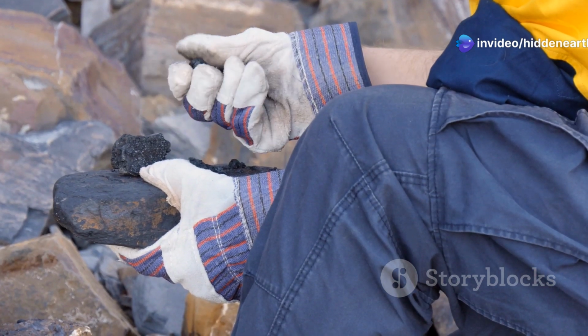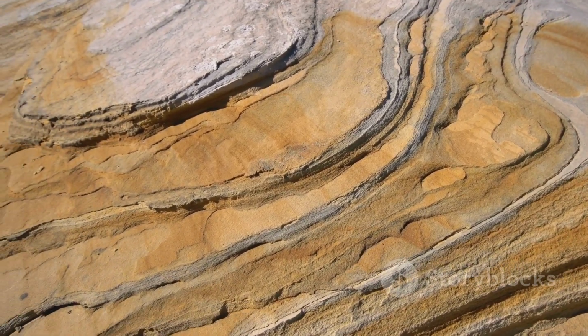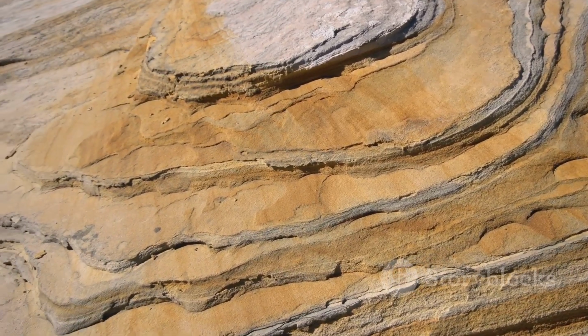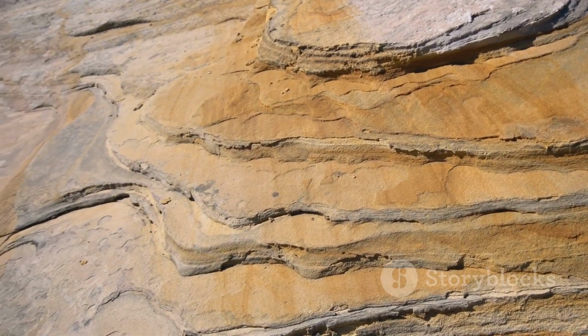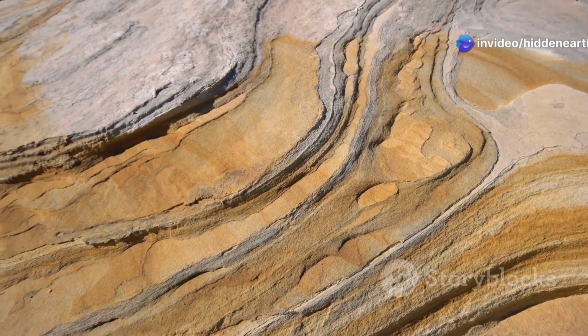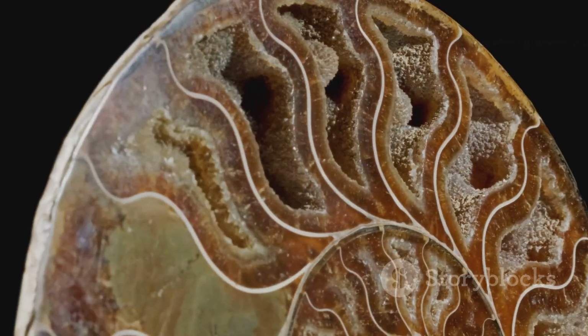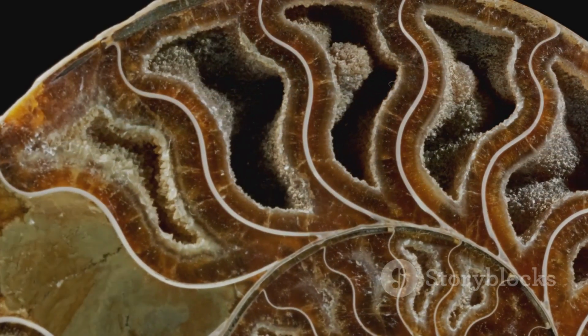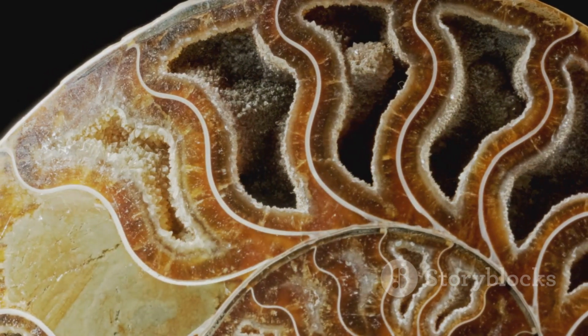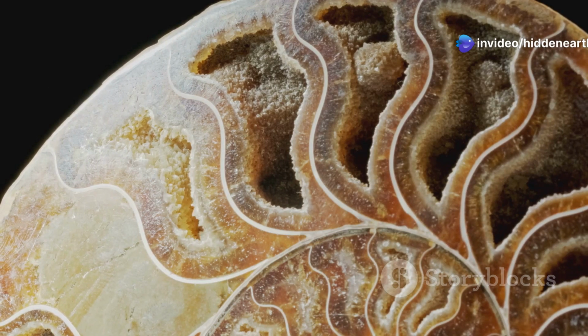For example, sandstone with ripple marks indicates a shallow water environment such as a beach or riverbed. These ripple marks are formed by the action of water currents or waves, leaving behind a telltale pattern in the rock. While shale with fossilized marine creatures suggests a deeper ocean setting. The presence of these fossils can provide valuable information about the types of organisms that lived in the area and the conditions they lived in.